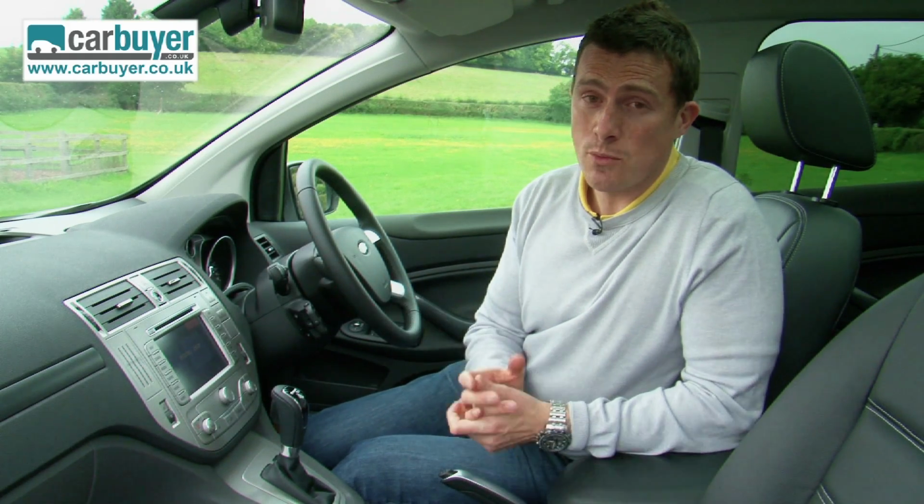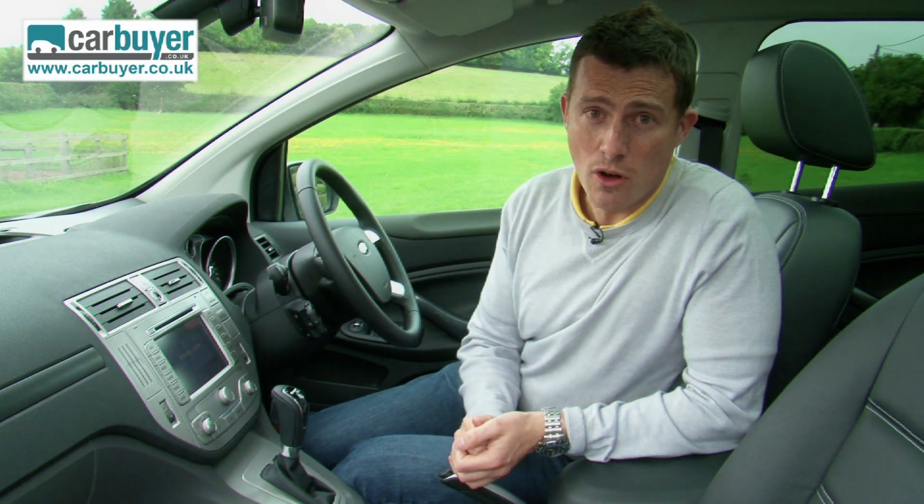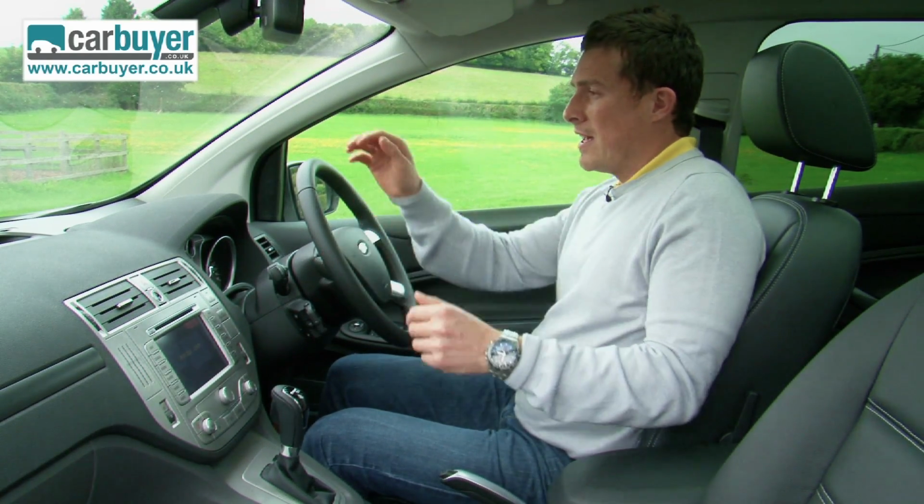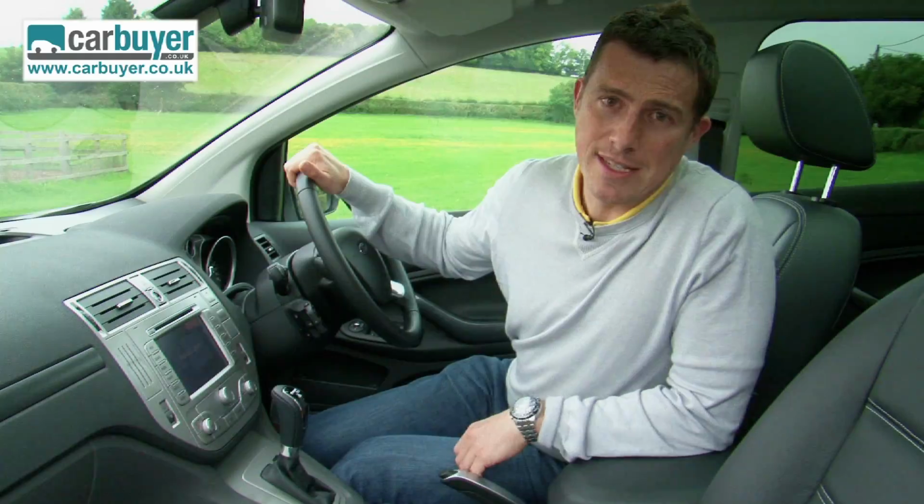As for safety equipment, well, as standard you get ESP anti-skid control, front, side and curtain airbags, and the steering wheel even moves to the side in the event of an accident to help minimise injury.